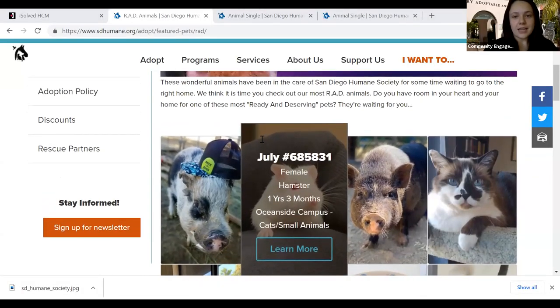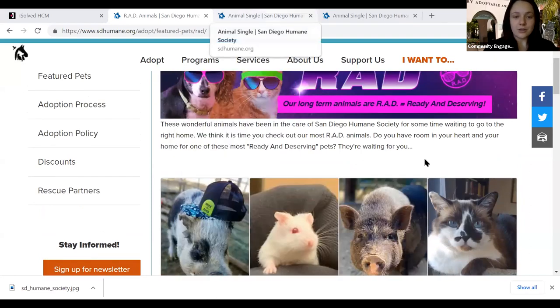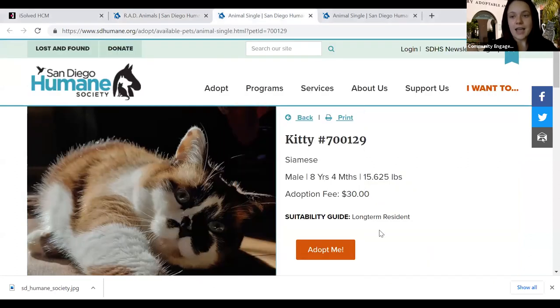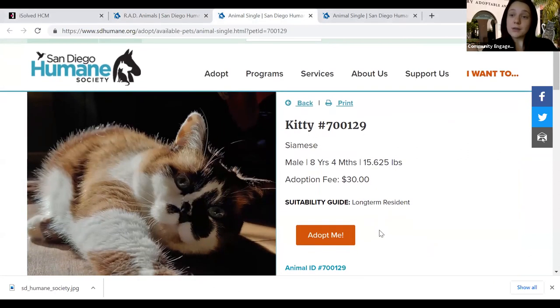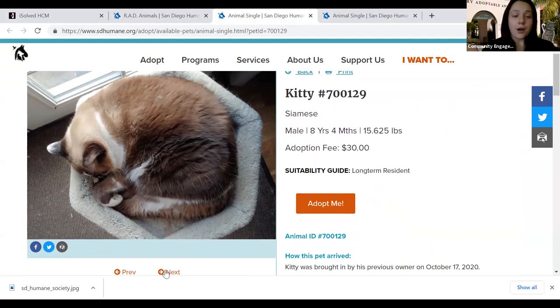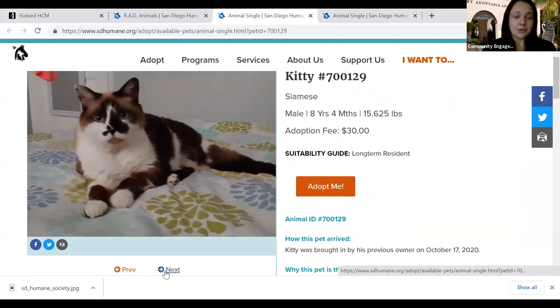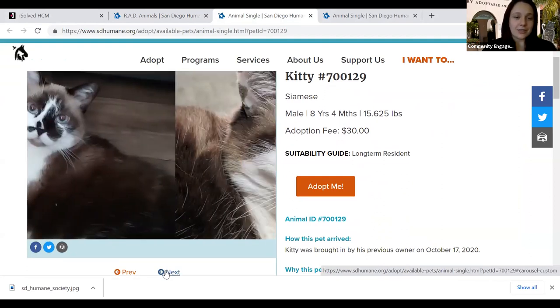So if you log on to our website, these guys are all going to be under featured animals. And they're all animals, like I said, that have been here for a long amount of time. And I picked two to show off to you all today. The first is Kitty. Kitty was actually featured on our Humane at Home Facebook series a couple weeks ago. Our resident artist, Lovejoy, actually made a painting of her. So if anyone adopts Kitty, they will go home with a really beautiful pop art painting of her. So I'll just scroll through. She's a large lady, but she's really cute and definitely deserves a nice home.